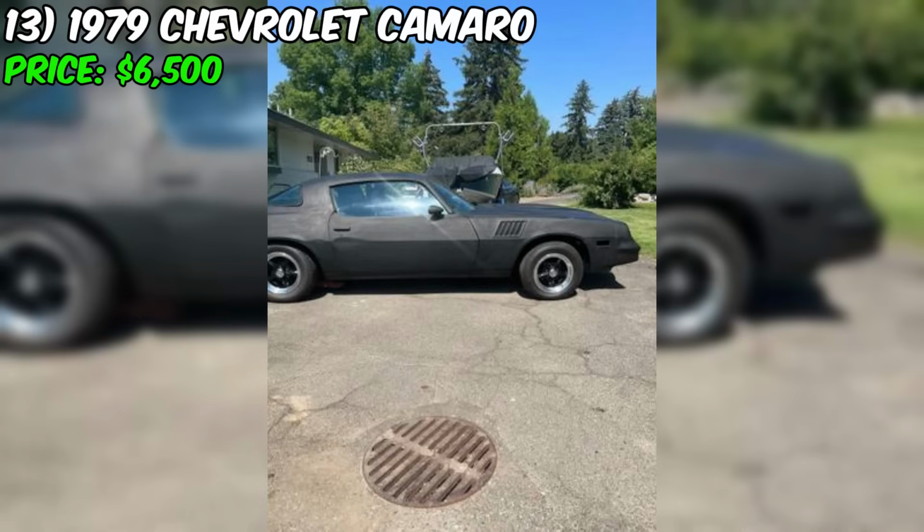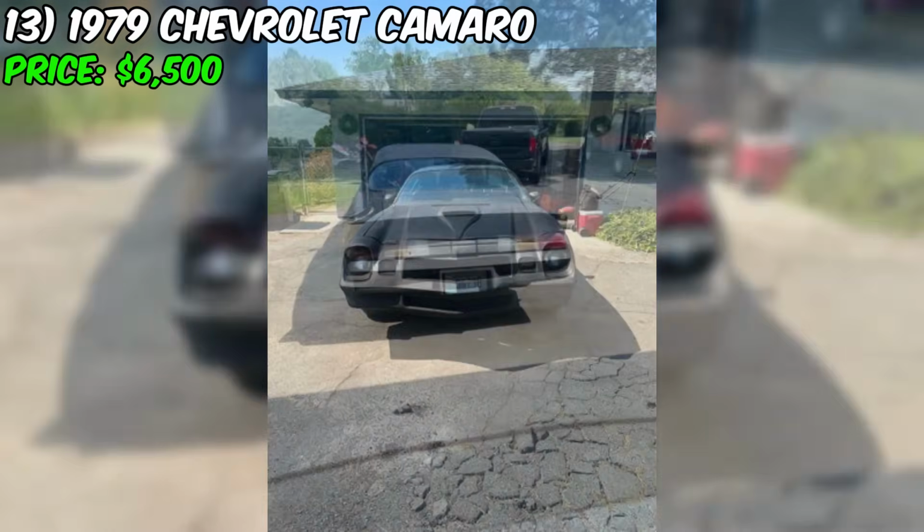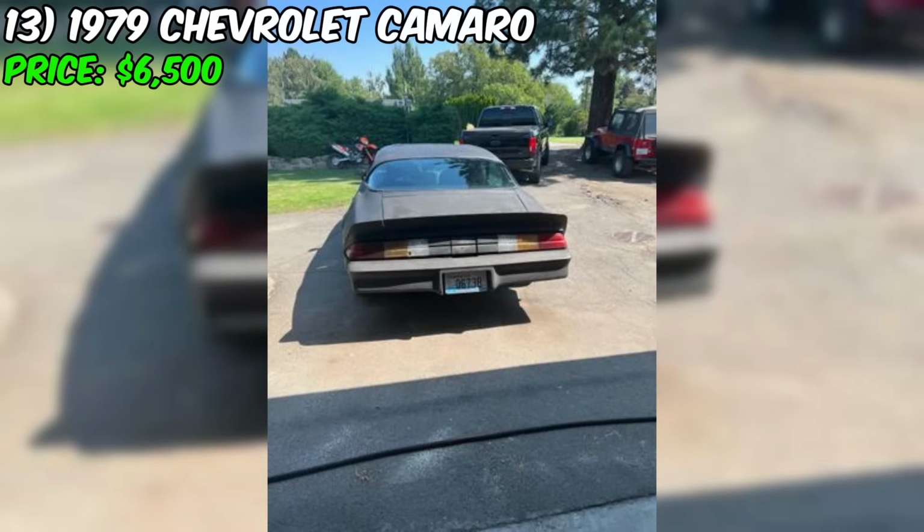Now, I know what you might be thinking. A car with all these upgrades and features must cost a fortune, right? Well, I've got some good news for you. This Chevrolet Camaro can be yours for just $6,500. That's an absolute steal for a car in this condition with these kinds of upgrades.